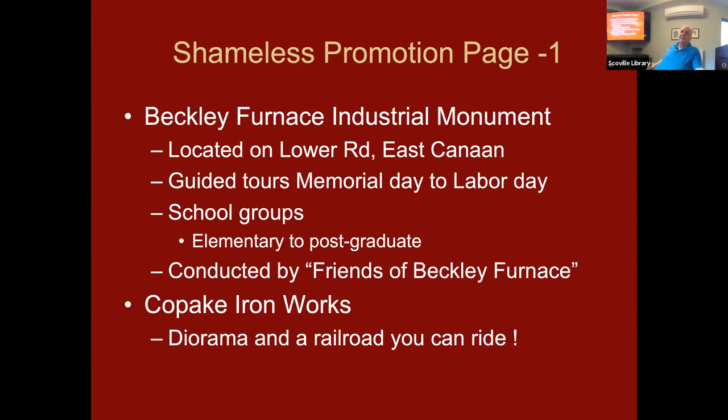The interesting thing about Copake is they do not have the outside of their furnace. The outside wall was taken away during the Depression, and it left the innards of the furnace, so it's kind of a cutaway. It's a good complement to Beckley, where we have it all, so you can see what the whole thing looked like. But over there, you can get a good view of the inner workings and plumbing. There were water jackets and all kinds of interesting things interior to the structure that you can go view in Copake. So I definitely recommend it, and you can ride the train.